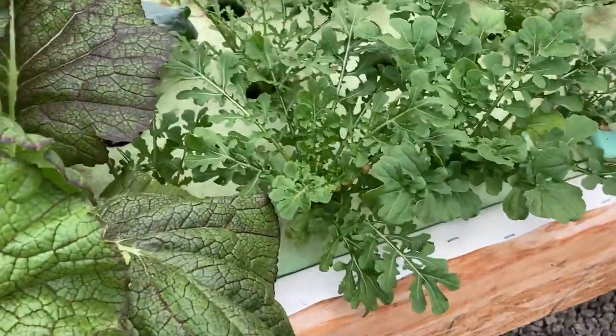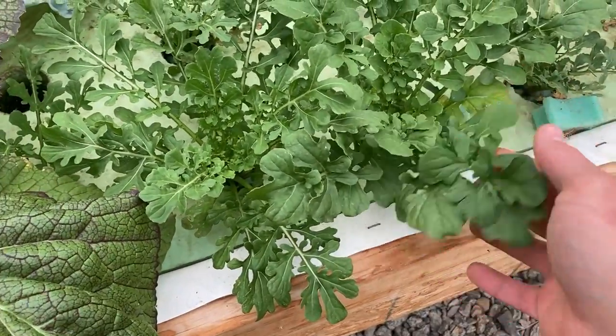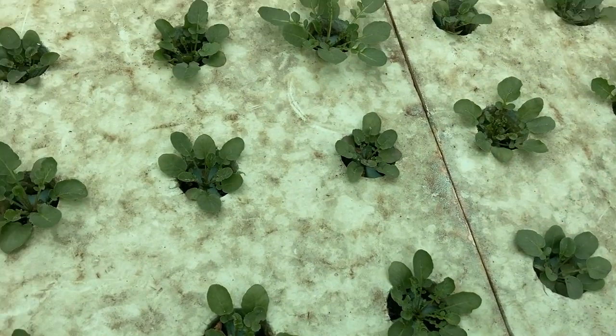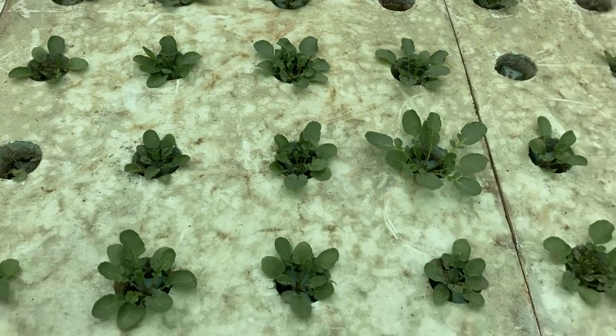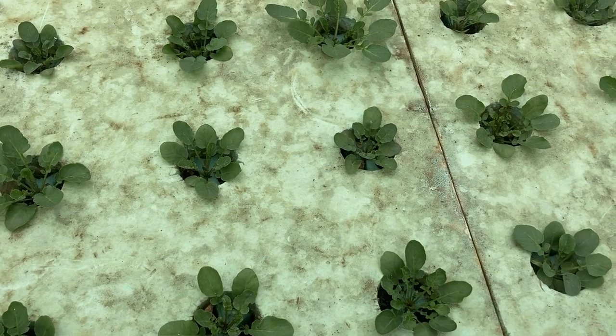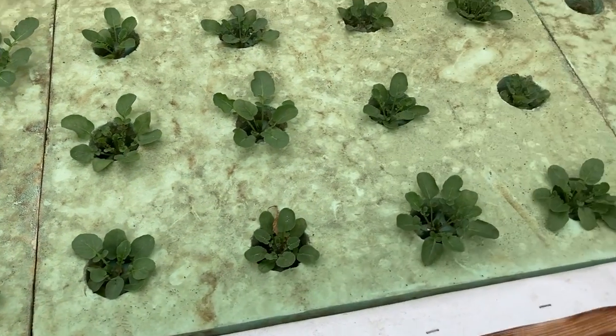Really good arugula. There's some that did really well. So these guys are about ready to be pulled and sold at market. And more collards and creasy greens. It's a type of watercress. So these guys are actually growing a little slower than what I expected, but they should be along here in the next couple of weeks, and they'll go to market as well.